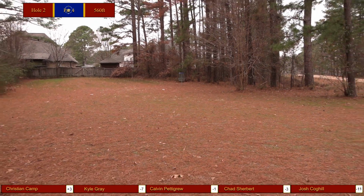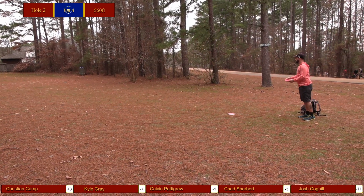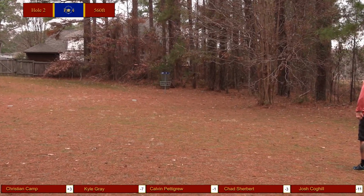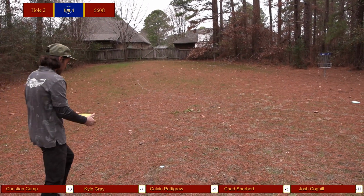Calvin leaving himself really short on this approach. Just kind of threw it too low. Maybe there's a little bit of a wind, but I don't think so. I think that just may have been an unforced error. Chad, easy up and down there for that. Should have an easy 4.